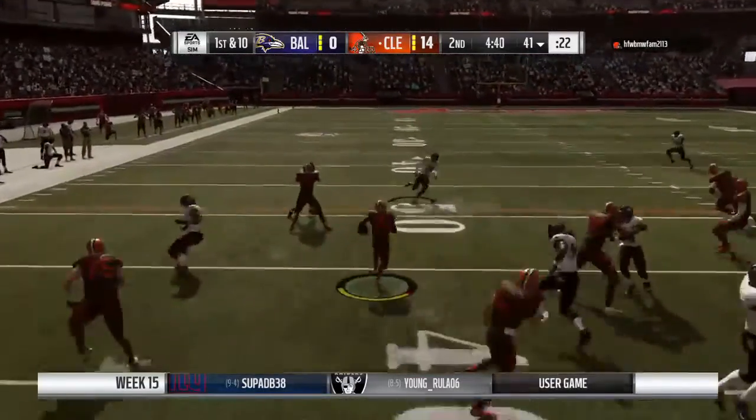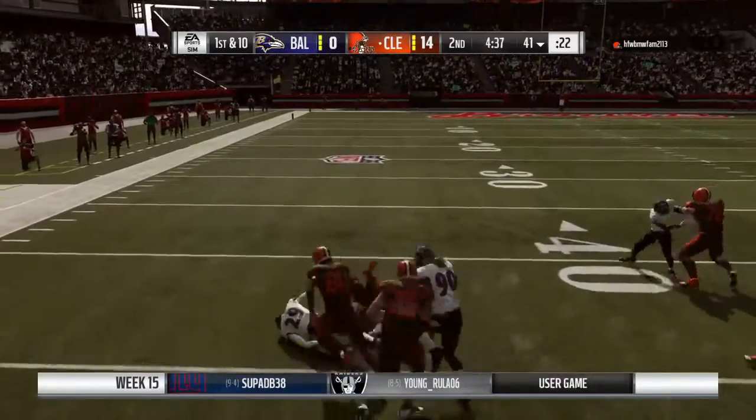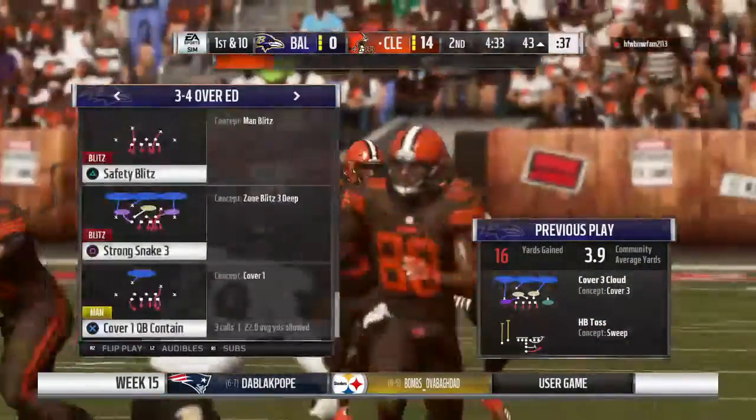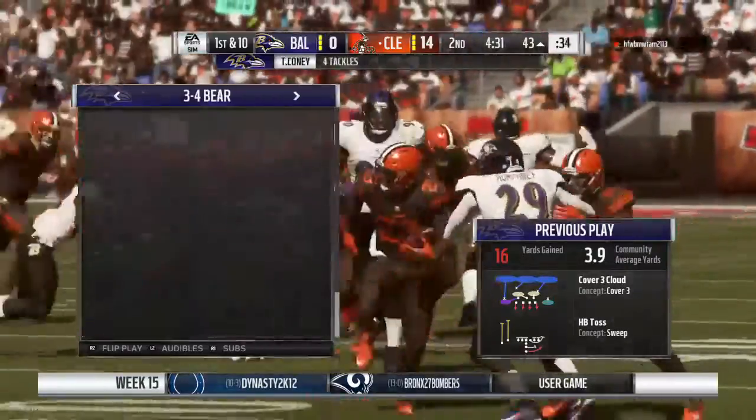They pitch it out to Johnson. And he'll work it across midfield inside the 45. A good play there as the Browns strike for 16 and a first down.